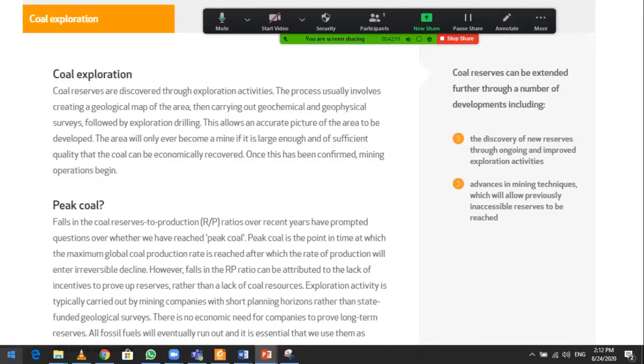And the process usually involves creating a geological map of the area, then carrying out geochemical and geophysical surveys, followed by exploration drilling. This allows an accurate picture of the area to be developed. The area will only ever become a mine if it is large enough and of sufficient quality that the coal can be economically recovered. Once this has been confirmed, mining operations begin.